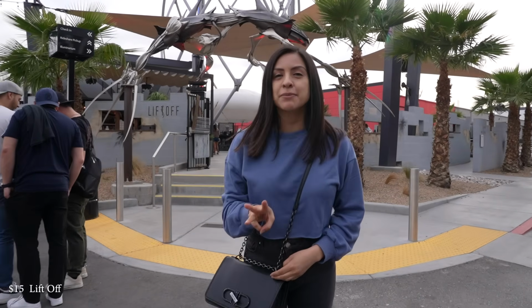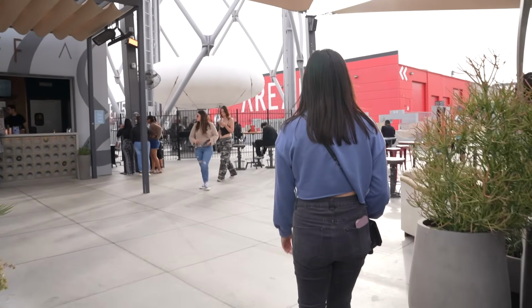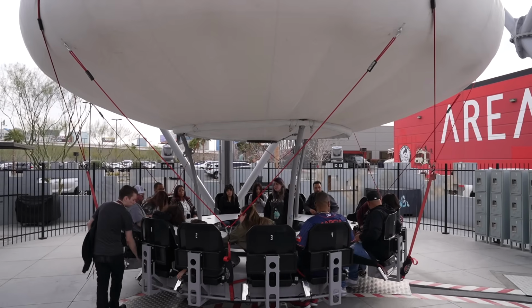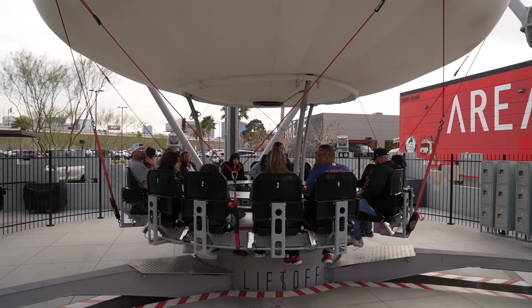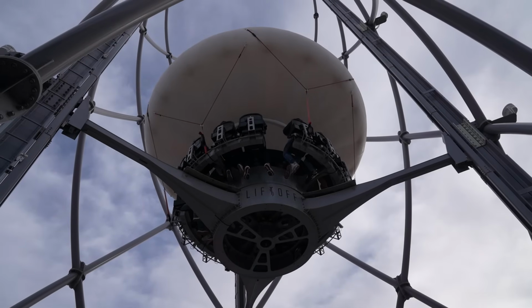So out of the three that I'm showing you today, Lift-Up is actually the cheapest. It's $15 to get on this ride. What? That's a great price. I tell you, all of Area 15 feels like a rave. If you haven't heard of Lift-Up, it's a ride that lifts you up into the air, very slowly, of course. Everybody has their own seat, you strap in, and then you go. I don't know how tall that is. I would say like 5 floors. And then you go up into the air and you get a really nice view of Las Vegas.